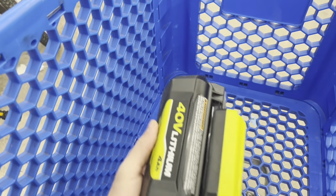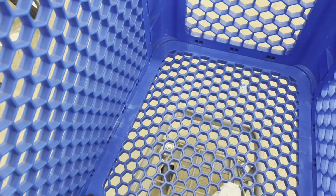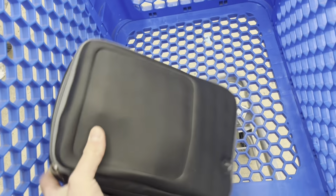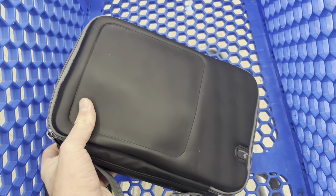First, Ryobi 40 volt battery, $13, pretty good flip. Second, Garmin Nuvi GPS for $4. And then this GPS camera for 20 bucks. Really bad sell-through rate, but for $20, I can't pass it up.